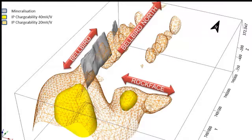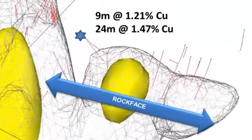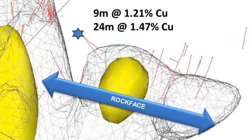If you go down to the south end, once again you can see there's very good correlation between the 20 millivolt surface and the known ore body at Bellbird. And what we found there was very high chargeability anomalies to the south, and we've just poked a couple of holes down there. We didn't drill the best bit of this anomaly. We just drilled to where we could easily get the drill, and we thought we'll test it out. If it looks good, we'll come back and put some deeper drilling into it. We're really excited.